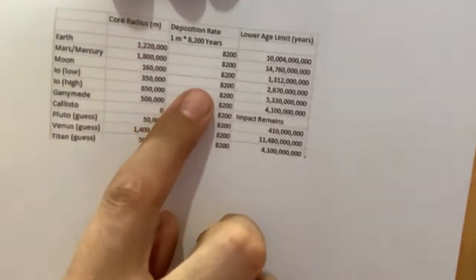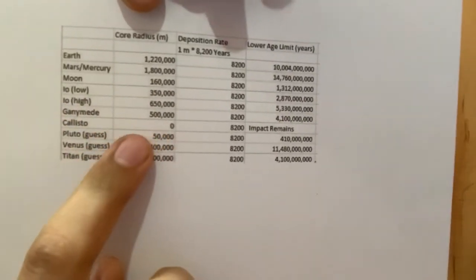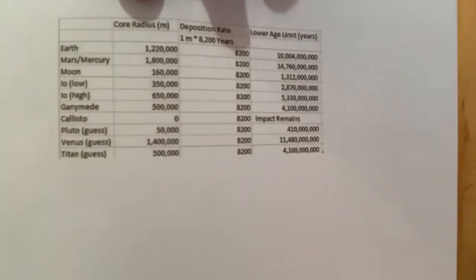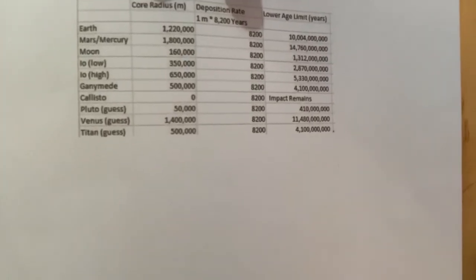The moon, 1.3 billion years, lower age limit, right there. Of course, there are lots of variables to add. There's Io, there's Ganymede, and then Callisto I have as impact remains. I think that's the remains of an impact, because it's undifferentiated for the most part. It doesn't have a differentiated core. And then I got Pluto, that's a guess. Venus, that's a guess. Titan, that's also a guess. But you'll see there that I set a lower age limit for these objects in terms of how fast the core might deposit as the star evolves.